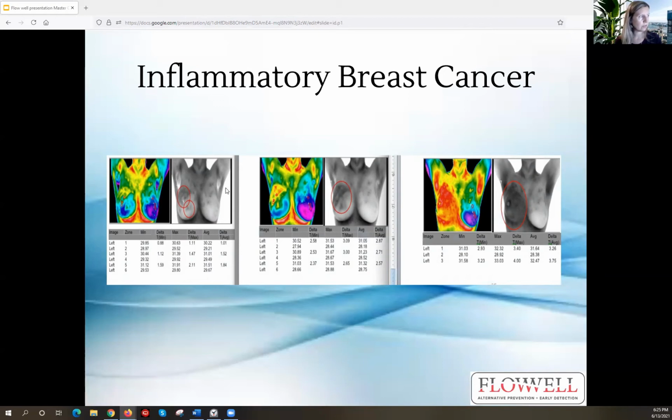This was a case of inflammatory breast cancer that sometimes cannot be detected on mammograms. And for this patient, it was a very quick progression, and she didn't take action when she should have, unfortunately. So you can see this first scan that she did, I want to say this was February of, I think, 2012. This wasn't my patient, but a case study that we saw for educational purposes.